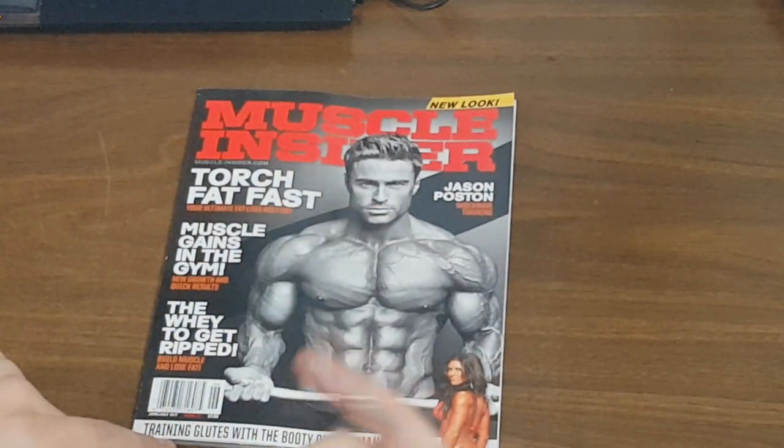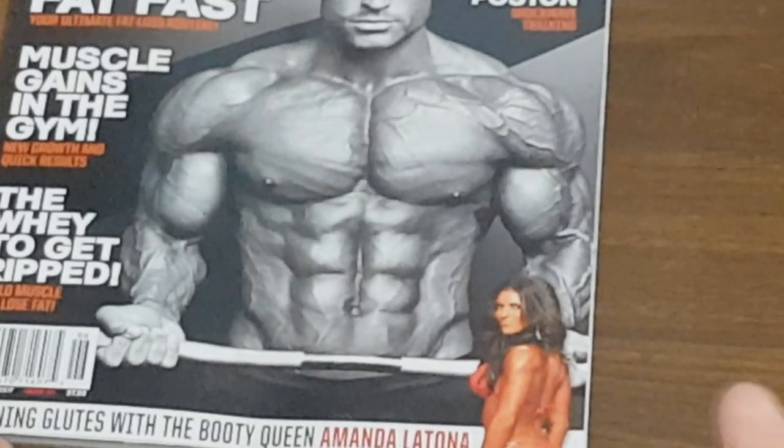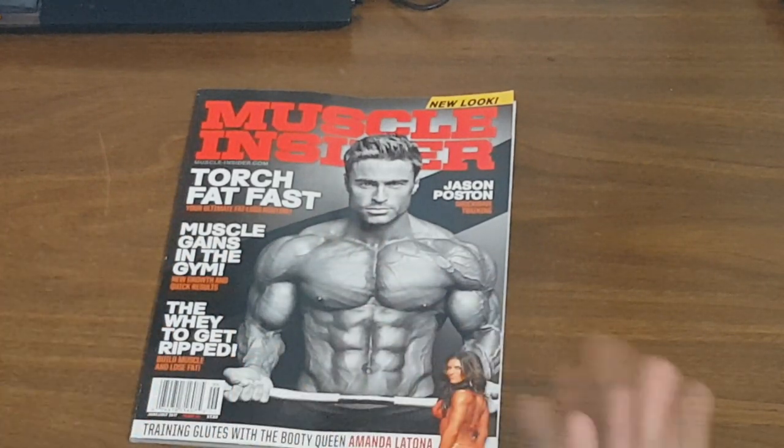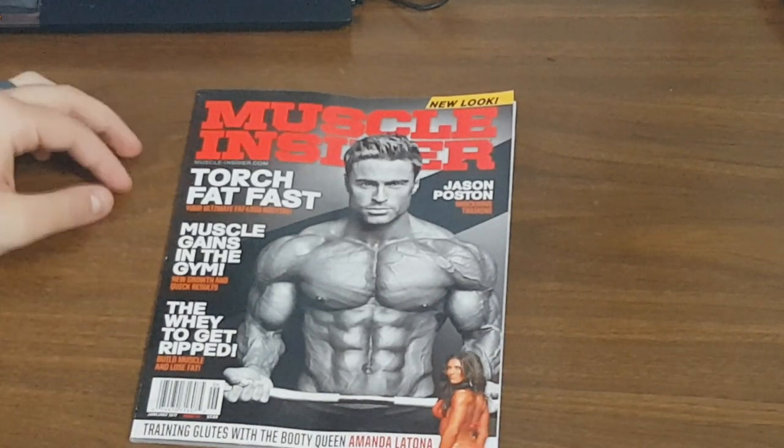Second thing your eyes go to, this hot babe in the bottom right. That's cool and everything, and I respect women's bodybuilding for sure. It's super respectable. But putting a bikini model on the front cover of a muscle magazine when you're trying to attract a certain audience of men, it's not really a secret why they do that.